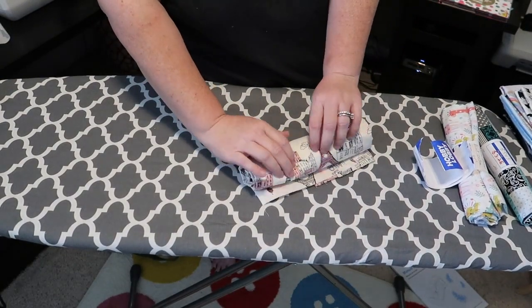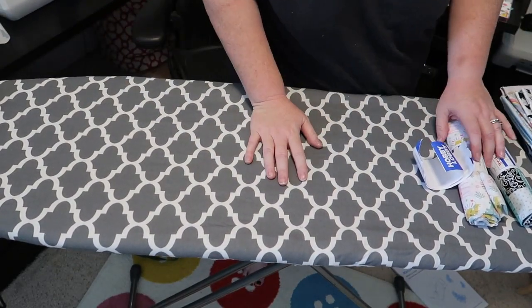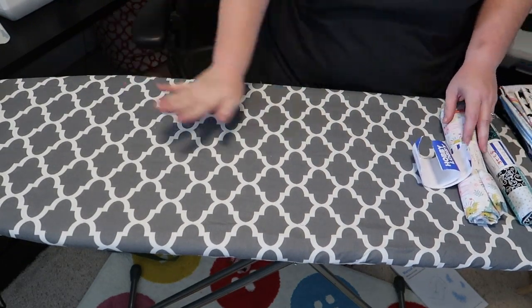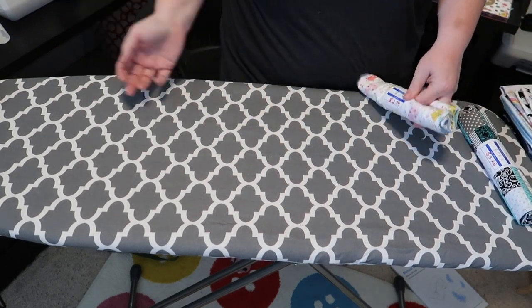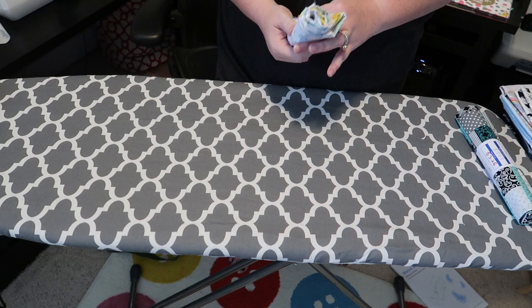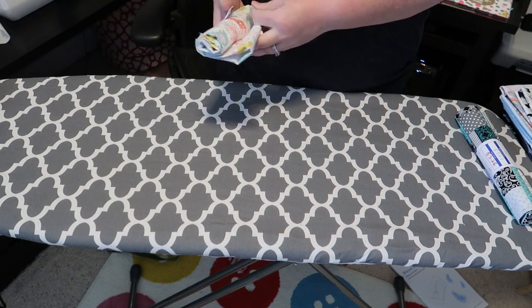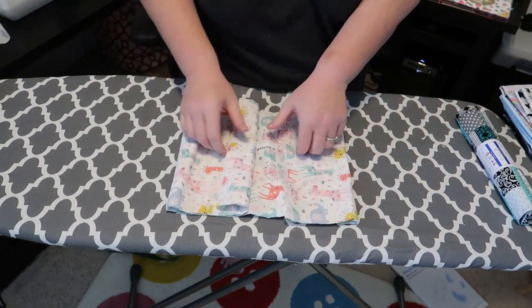So today I'm doing the haul on my ironing board because I have zero desk room right now whatsoever because I got my new machine. As you guys know, I got the Innovus Essence VE2300 and it's taken up my whole desk. So we're going to go from here.